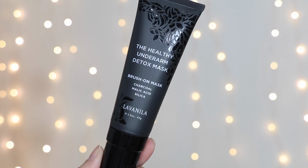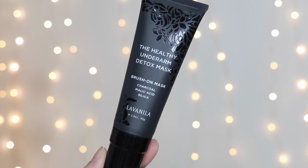All right, so next thing I got was this, and for some reason I was so intrigued by this thing. I cannot wait to try it. It's from the brand Lavanilla. They make the really healthy deodorants, and this is the Healthy Underarm Detox Mask. It's a brush-on mask that has charcoal, malic acid, silica, and it helps remove aluminum and impurities from the underarm area, which you know aluminum is not very good for you.